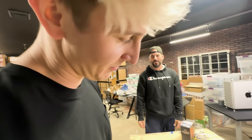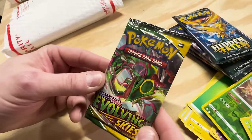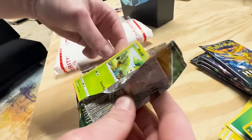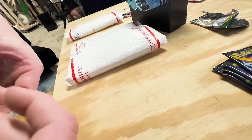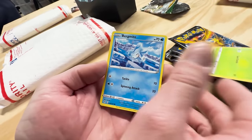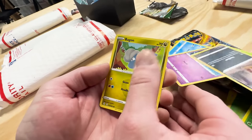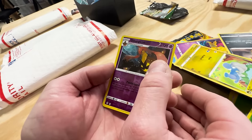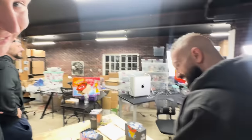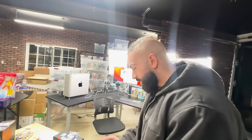What? All right, last pack. Evolving Skies, come on. So you gotta practice the Charmeleon. Yeah. All right, last pack. Above the skies. Something, Bagon, Gourgeist, Spooky. Oh, I told you that was it. That was the one. All right, I have 5 Hidden Fates packs left.